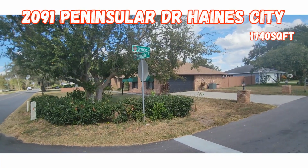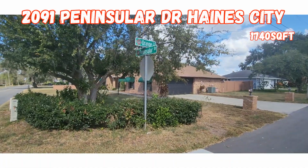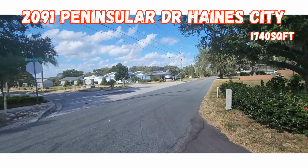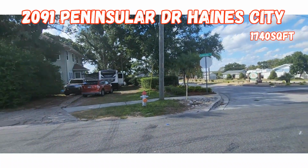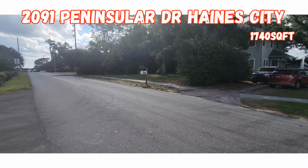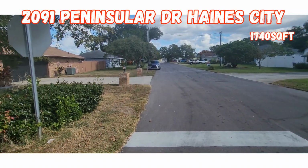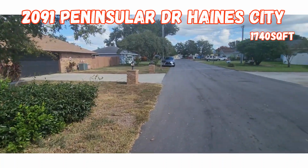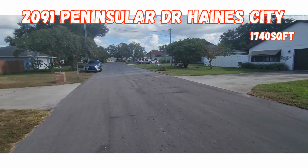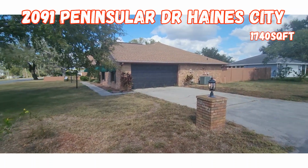Okay, so this is 2091 Peninsular, and this is probably my favorite neighborhood so far. Nice big house across the street. Nice houses up and down the street. It's like a short street, 10 houses maybe. It's brick, and the roof is new from 2020.